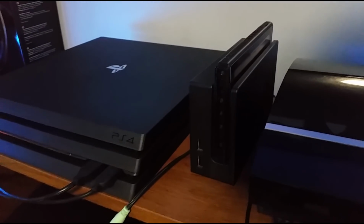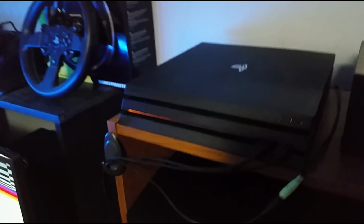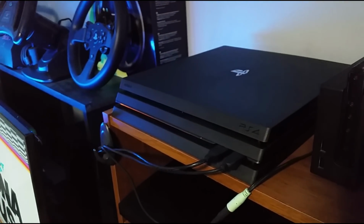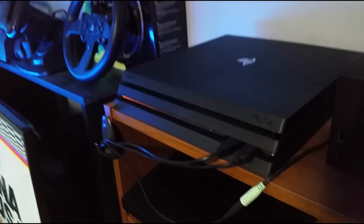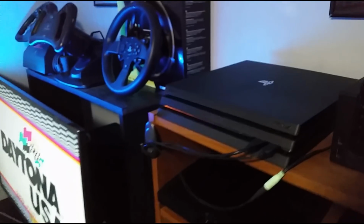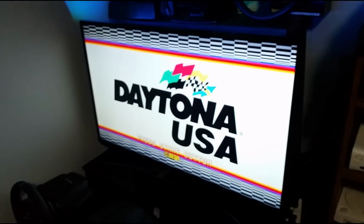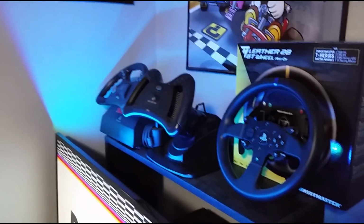Nintendo Switch, which my wife plays a lot. Really cool machine. My PS4 Pro, which I just upgraded to a couple months ago. I sold the PlayStation 4 that I used here, and I got this one on sale. Ended up not spending a whole lot of money to upgrade, which was nice. This is a 4K Samsung TV that I use for my racing seat, and I'll show that in a sec.